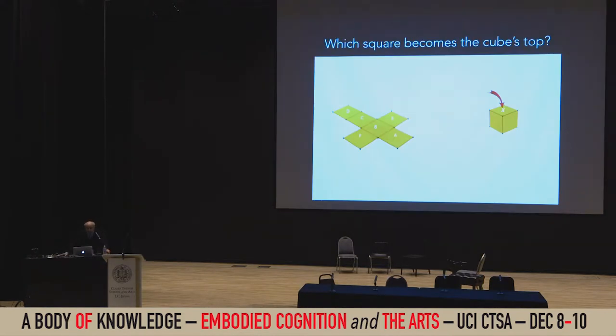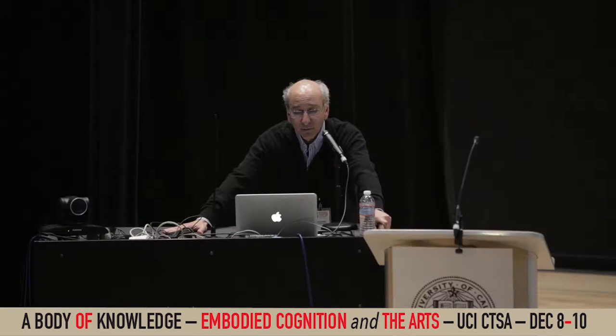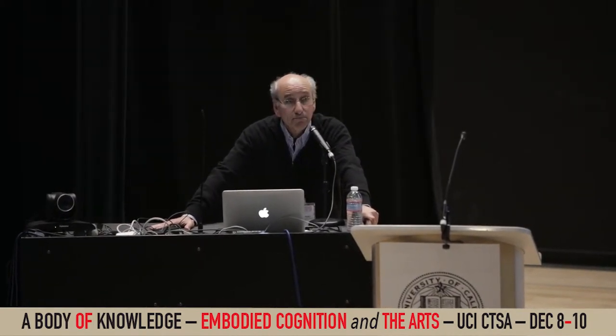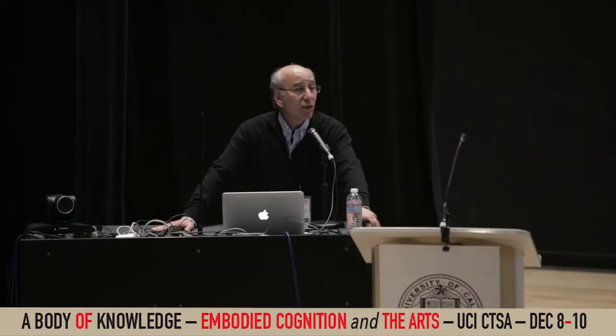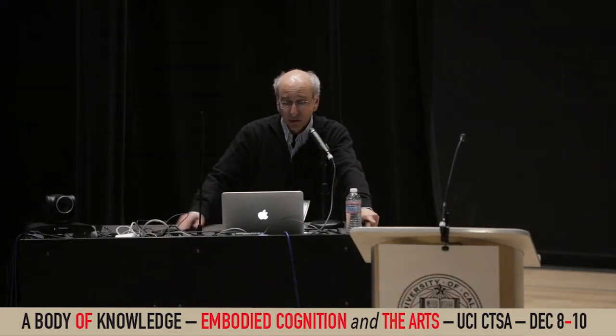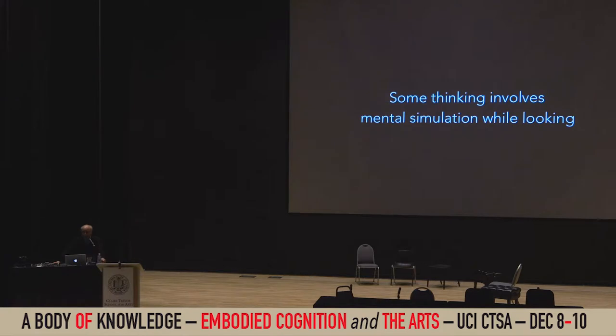Which square becomes the cube's top? This mental visual reasoning process you're engaged in, what is involved in that? So yeah, D is the top square. It's a form of mental simulation. These are some of the processes that we engage in when thinking, and they're not just discursive language processes. So some thinking involves mental simulation while you're looking.